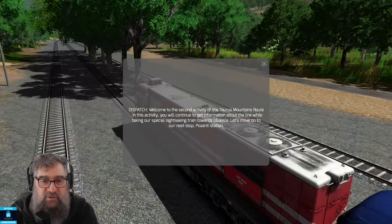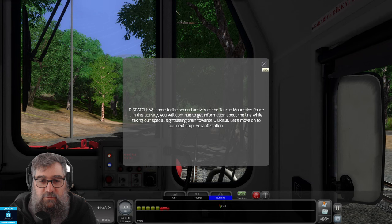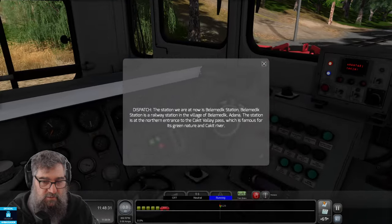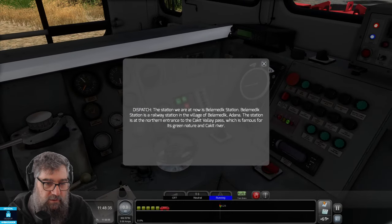I'm certainly impressed. Welcome to the second activity of the Taurus Mountains route. In this activity, you will continue to get information about the line while taking a special sightseeing train towards Ulukışla. Let's move on to our next stop, Pasanti.